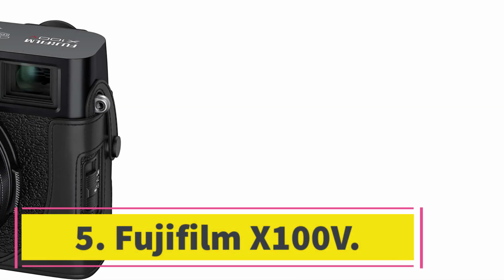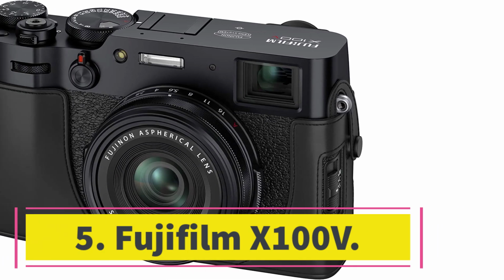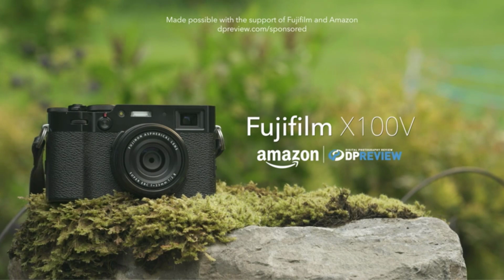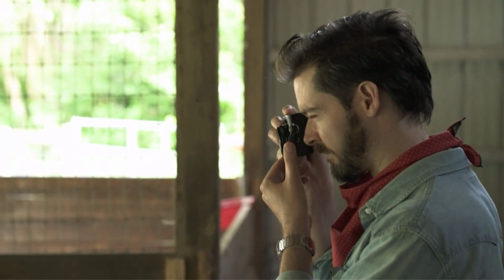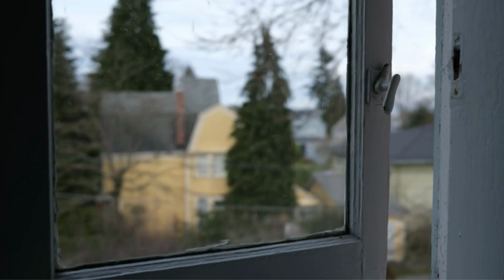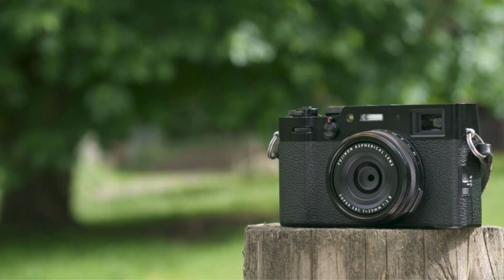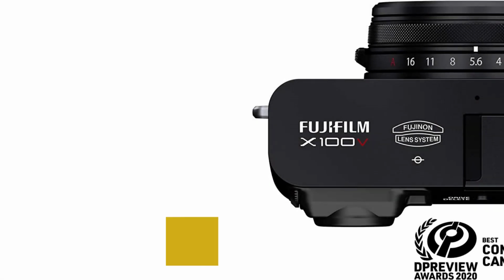Number 5. Fujifilm X100V. While interchangeable lens cameras give you the most versatility, opting for a compact point-and-shoot camera doesn't have to mean sacrificing quality, thanks to cameras like the Fujifilm X100V. While coming at a steep price for a fixed lens camera, it's a premium option that checks a lot of boxes. It's also one of the most stylish cameras out there, with a vintage rangefinder style design that takes inspiration from old school film cameras.